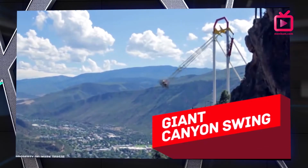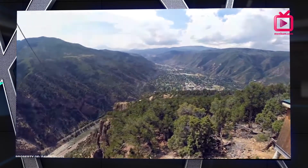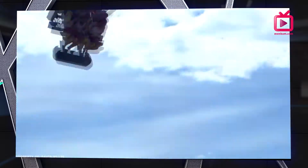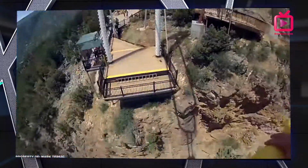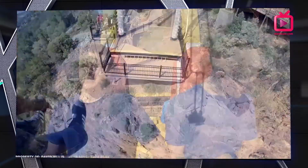Giant Canyon Swing. This source of adrenaline is located on a cliff edge 1,300 feet above the Colorado River. The swing holds 4 passengers and dangles them at 112 degrees above the horizon at a speed of 50 miles per hour. From the highest point, you can see almost an infinite crevice below. The creator of the swing, Steve Beckley, only tried it once and was so frightened that he didn't dare to ride it again.